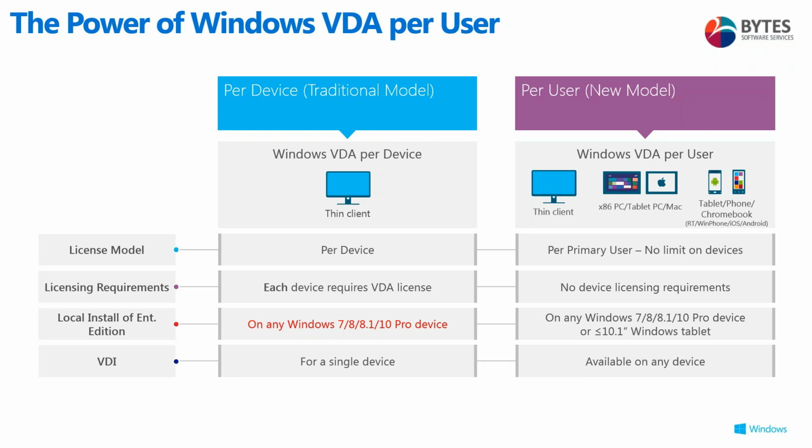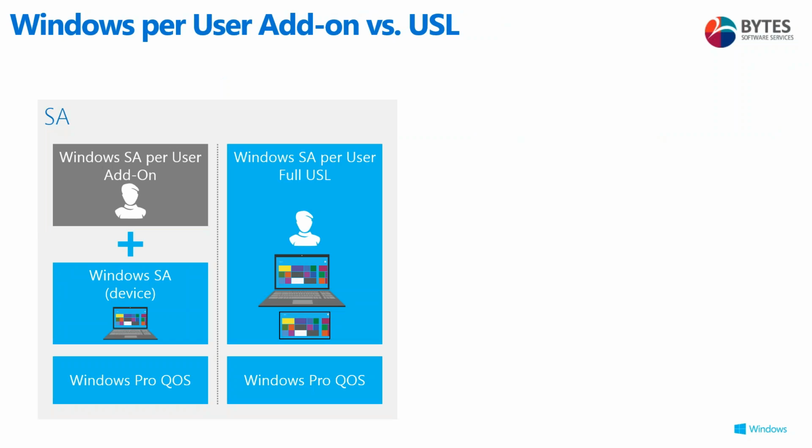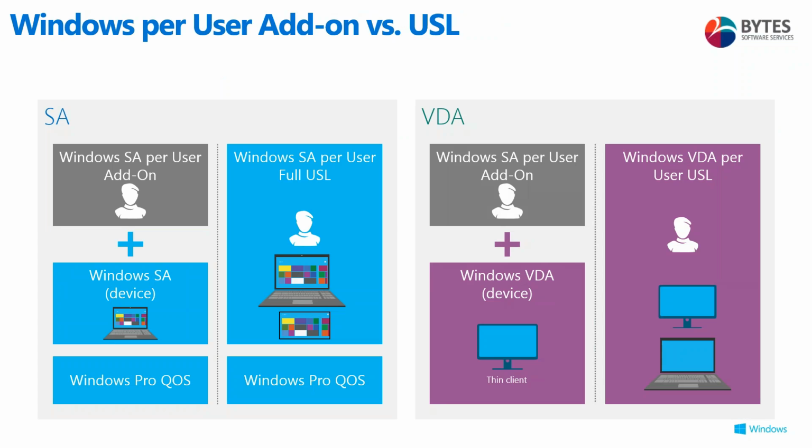You can also install Windows on a device for that user, and that device would need to have Windows 7, 8 or 10 installed. What if you already have Windows with Software Assurance in your agreements and you want to be able to use that per user model? Well, you can still do that with the add-on. The add-on will be an add-on to Windows Software Assurance or to VDA, and that would allow the user of that device to access and install Windows from any other devices.